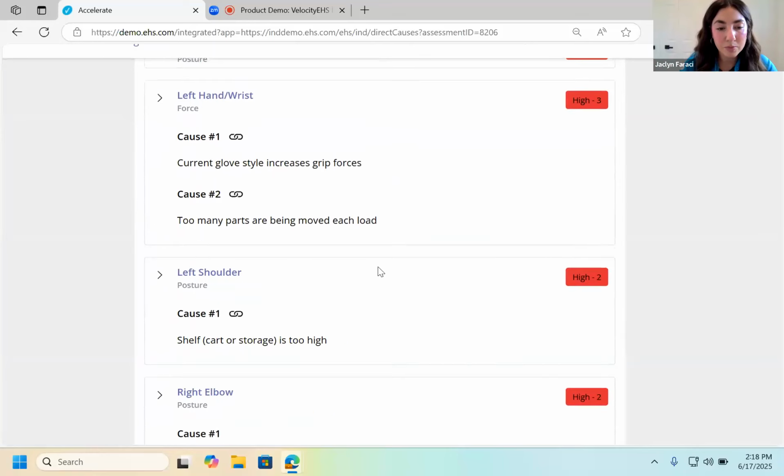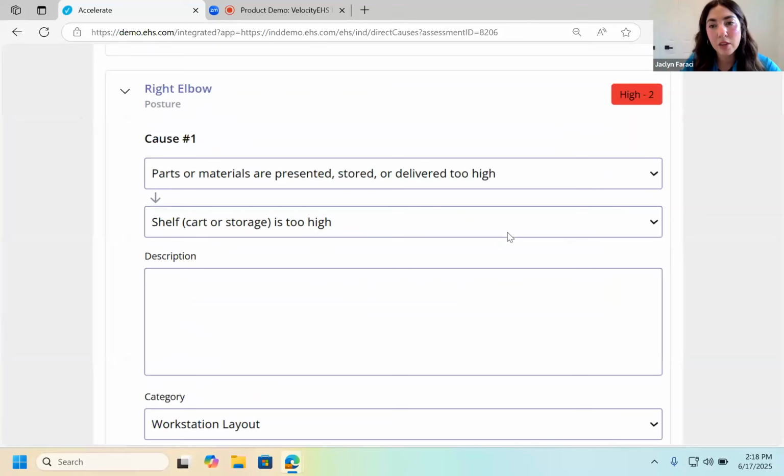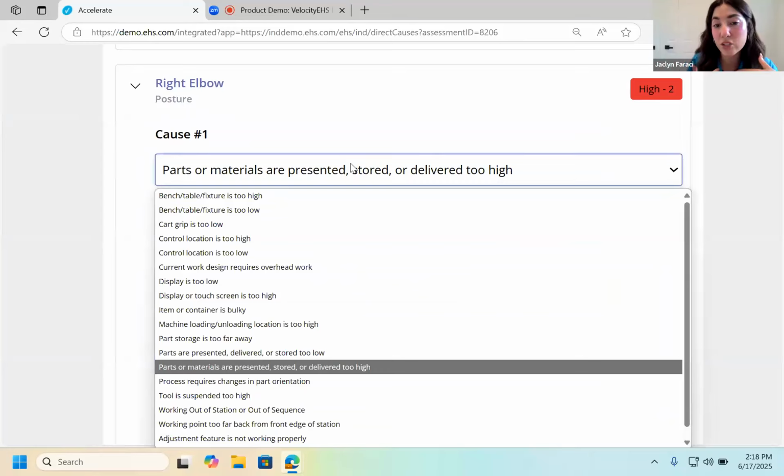So just as an example, let's go with the right elbow. We knew it was high risk. So the motion capture told me there's some high risk on the right elbow due to awkward posture. It's telling me as the video taker, I should probably identify why that is. So using these drop-down menus, I could do a root cause analysis. We manage all of these drop-down menus. All you would have to do is just select the problems you see.